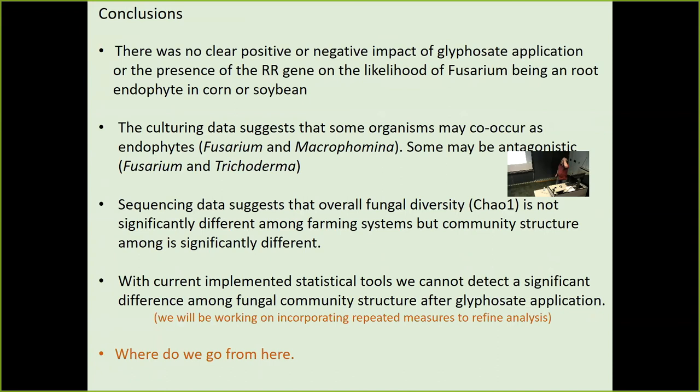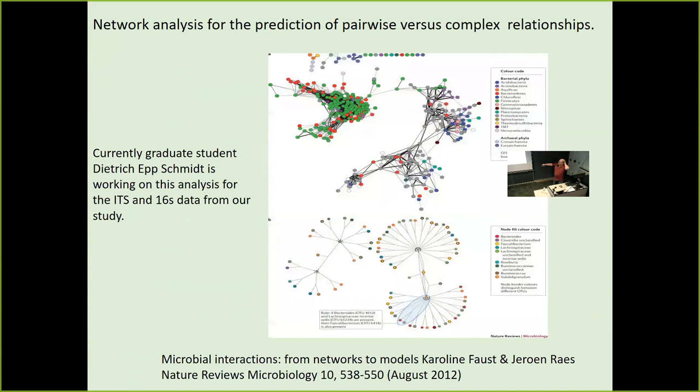Dietrich is working on network analysis. And this is an example from this paper. Dietrich actually has a paper out in which he did this type of network analysis on a different study. But he's going to apply these two different types of network analysis, like a global analysis, which would take into consideration all of the interactions between the organisms that are identified in any particular sample. And we could imagine this as we may see networks that break out into nodes that are representative of either crops or systems.